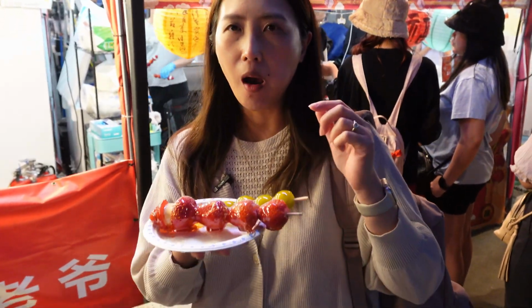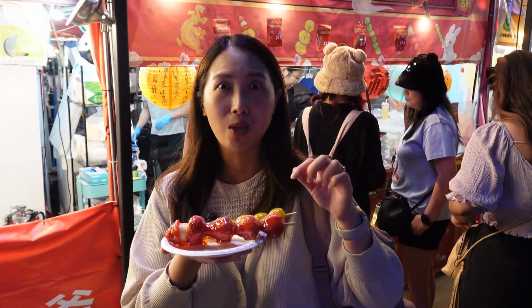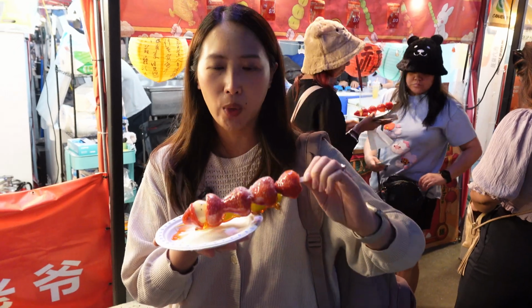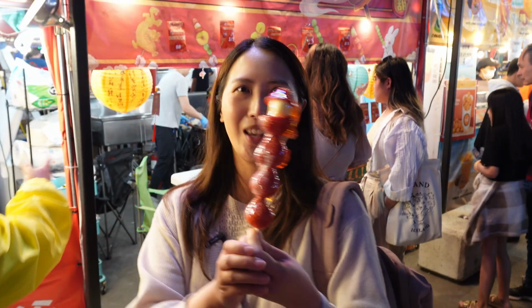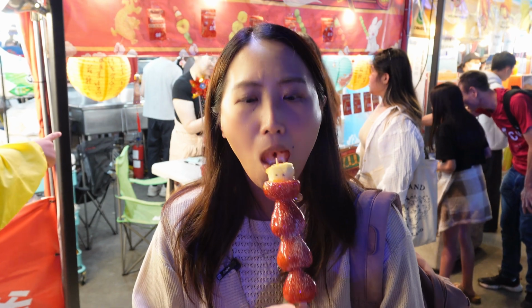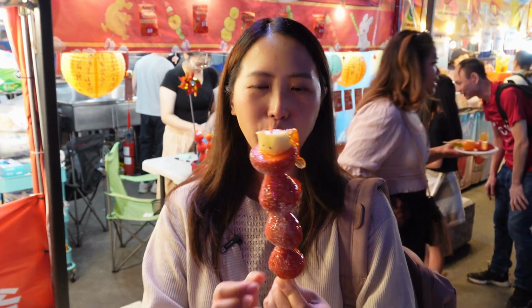So crunchy. The last time I had this was in Beijing, and this one is pretty close to it. I just wish that they make it a little bit colder before they serve it. Alright, this is the strawberry with the little marshmallow. So yummy. Right?